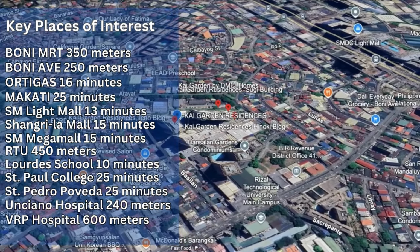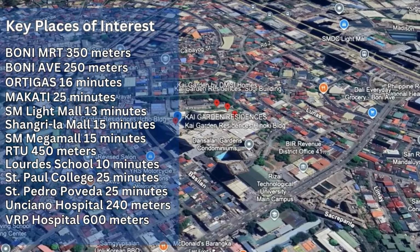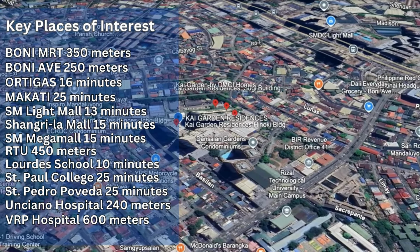St. Paul Colleges, 25 minutes, St. Pedro Poveda, 25 minutes drive; hospitals: Unciano Hospital, 240 meters, and VRP Hospital, 600 meters.